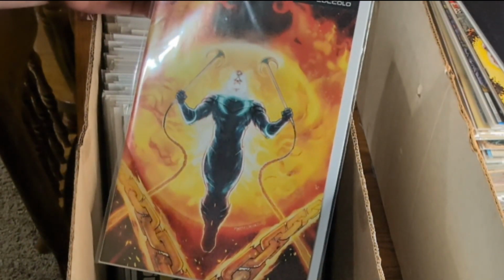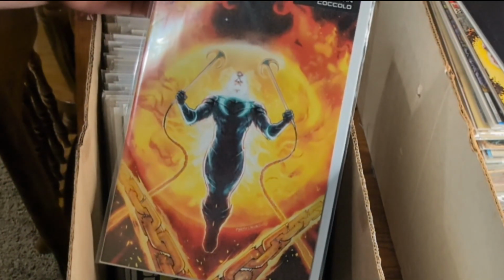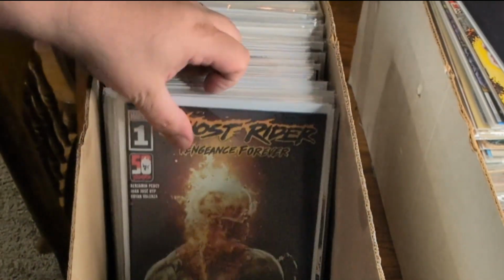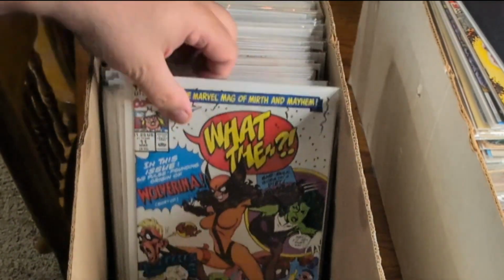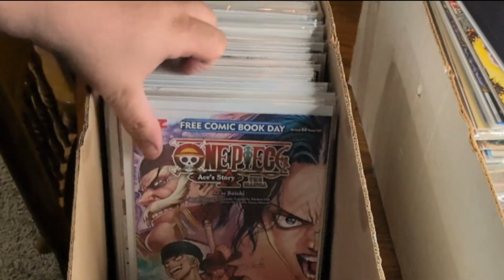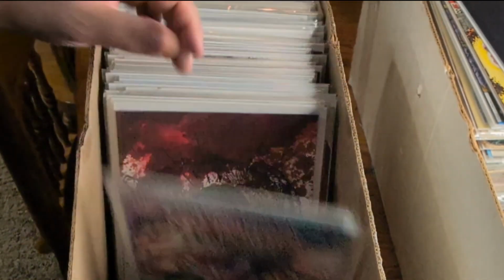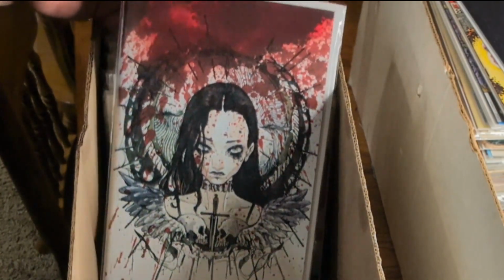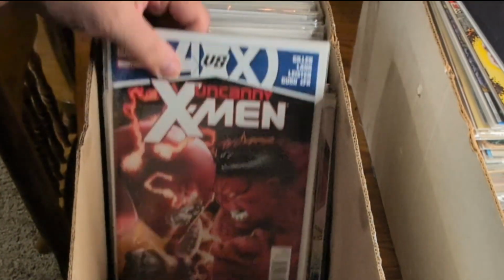Is that Moon Knight or... I see the chains. It could be Ghost Rider. That might be a Moon Knight. Headlooper, Opper, Ghost Rider. What the... Marvel Age. One Piece, that's a Free Comic Book Day book. That looks like a Dave Mack book, but I'm not too sure.